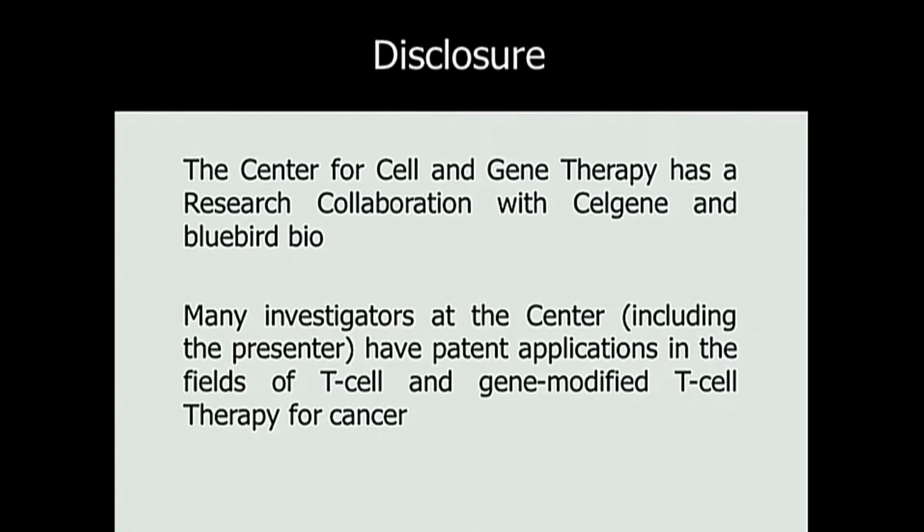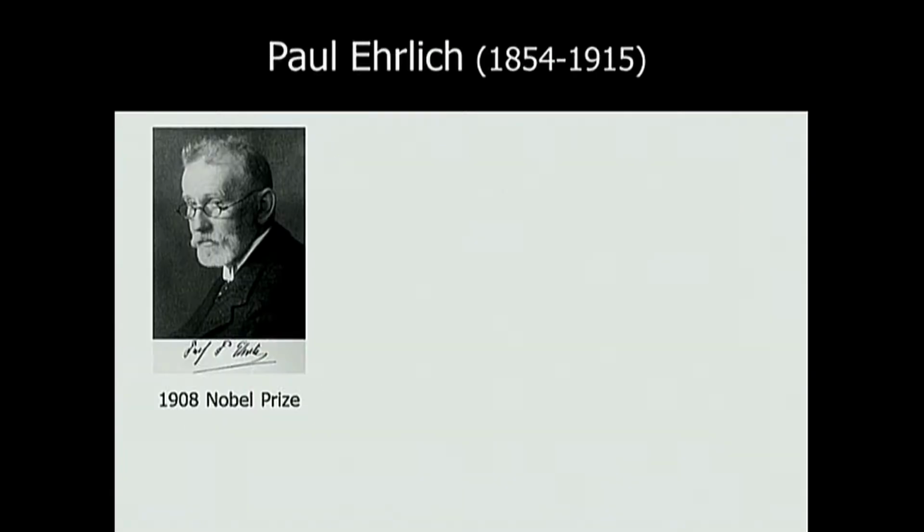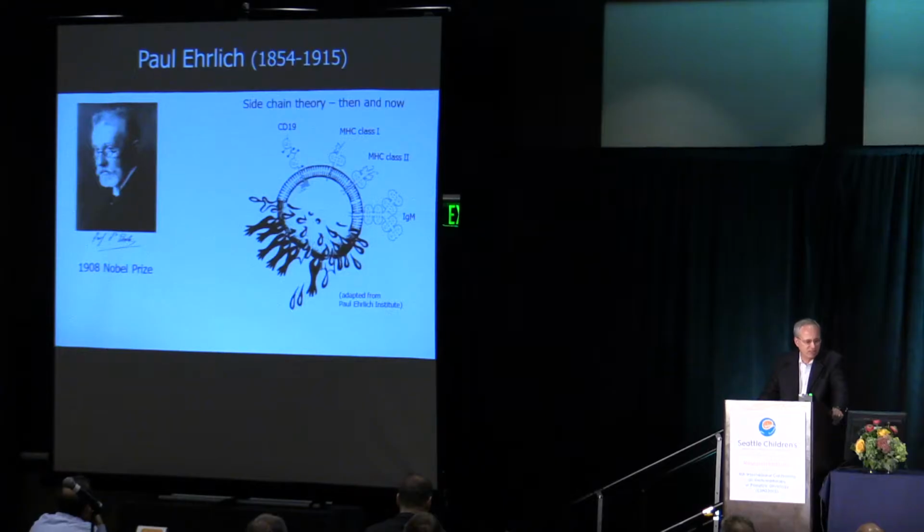Since I knew there were lots of CAR introduction slides, I skipped mine and rather sought to remind the audience of Paul Ehrlich, where at least in Germany this year we are celebrating the anniversary of his 100th death. And the Paul Ehrlich Institute actually came out with a very nice cartoon.